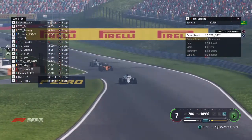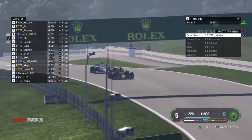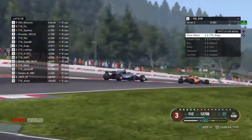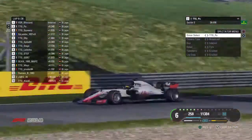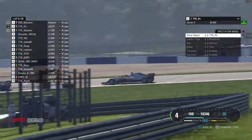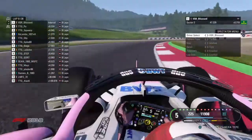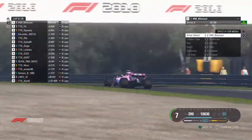Into the DRS zone they go, and we see a battle up ahead. Ollie has made a move stick on Spike going through turn 3, and the two of them battling could result in them falling away and losing that DRS zone to the cars ahead. And as you can see there, Poe is closing in on Blizzard. 0.3 of a second the gap between the two of them. But further behind, Squeezy's out of DRS range, as is Lambo, as is Ollie. So this is a chance for Blizzard and Poe to try and just streak away from the rest of the field here and the rest of the battlers.